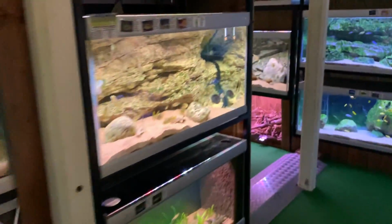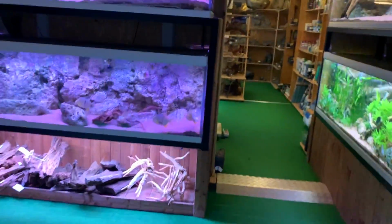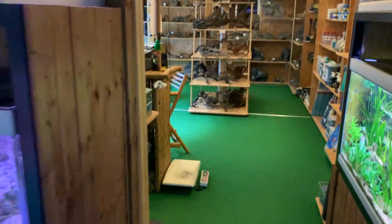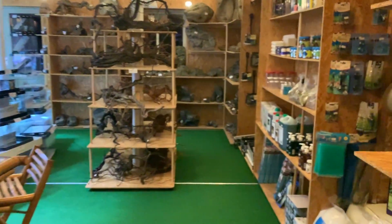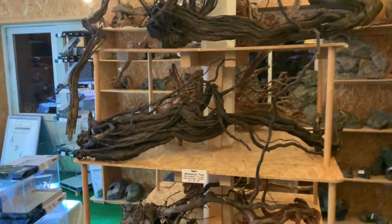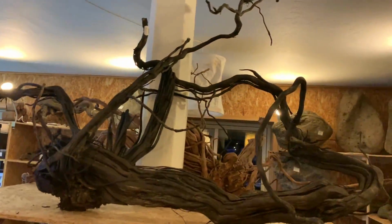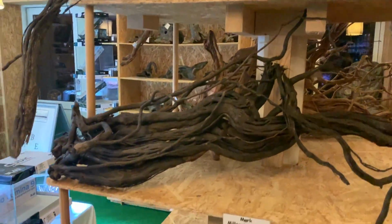Maybe we can pick during the video what tank I'm going to aquascape in my workshop. So kind of more dry goods. Check out this wood. The beautiful Millennium wood. So much detail in this stuff. So many textures.